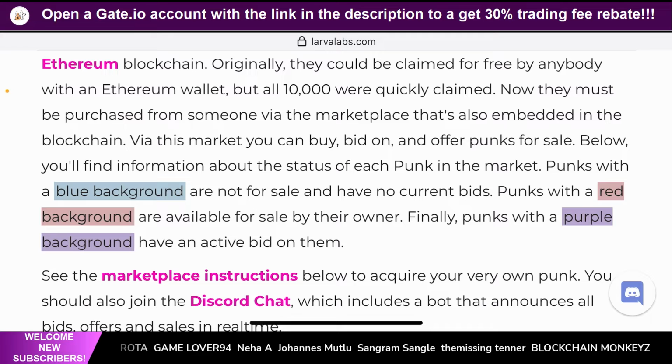And now they must be purchased from someone via a marketplace that's also embedded in the blockchain. So if you want to buy a CryptoPunk right now, you need to go to OpenSea. Obviously, you can't really see the floor price on OpenSea for some reason, but you can purchase from someone else if you want. But the floor price is a ridiculous 76 ETH, right? Even in the bear market, it seems like CryptoPunks are holding steady at their extremely expensive floor price, which is incredible if you ask me, right? So that's crypto for you, opportunities galore, right?